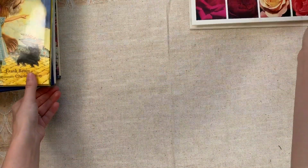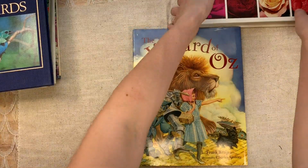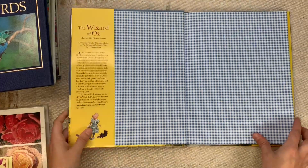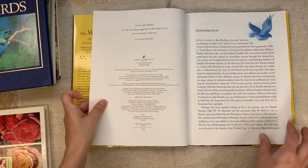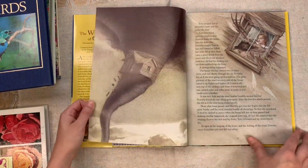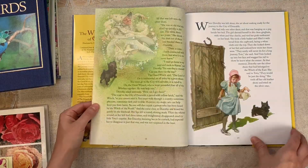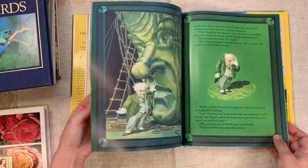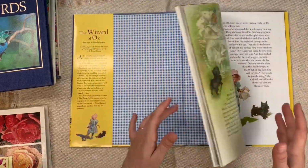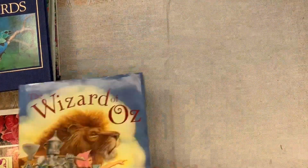And then I found the Wizard of Oz, and this is so pretty. The way this is illustrated, I knew somebody would want it to make a journal out of it because the illustrations are so pretty, and it would make a wonderful Wizard of Oz journal. Beautiful images. So there is that one.